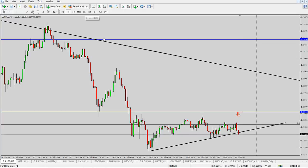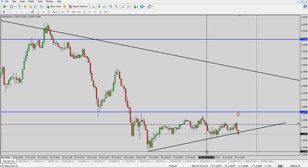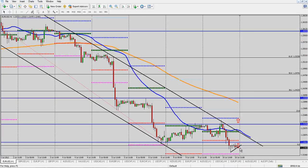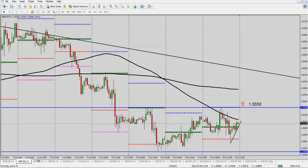And actually, it's trying to move. So again, the first target on that would be about 122.30, and then about 122.00. So just keep an eye on that little short-term move, and we may get some further downside coming up there.